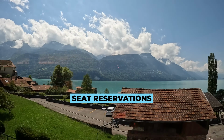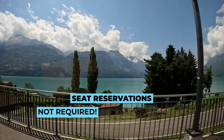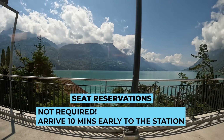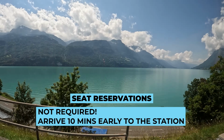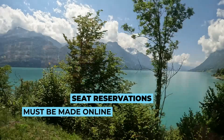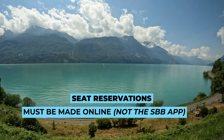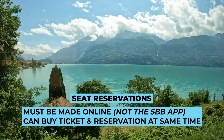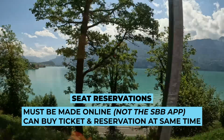Seat reservations are not required for the Luzern-Interlaken Express, and in most cases, we don't think you need them, as long as you can arrive in the Lucerne or Interlaken Ost station about 10 to 15 minutes before the train departs to snag a seat. But if you'll have a short connection and want to make a seat reservation, you'll need to do it online since this cannot be done on the SBB mobile app. You can buy your ticket and a seat reservation at the same time online if that's convenient for you, and we've included the link in our blog. Just don't forget to book a seat on the right side of the train.